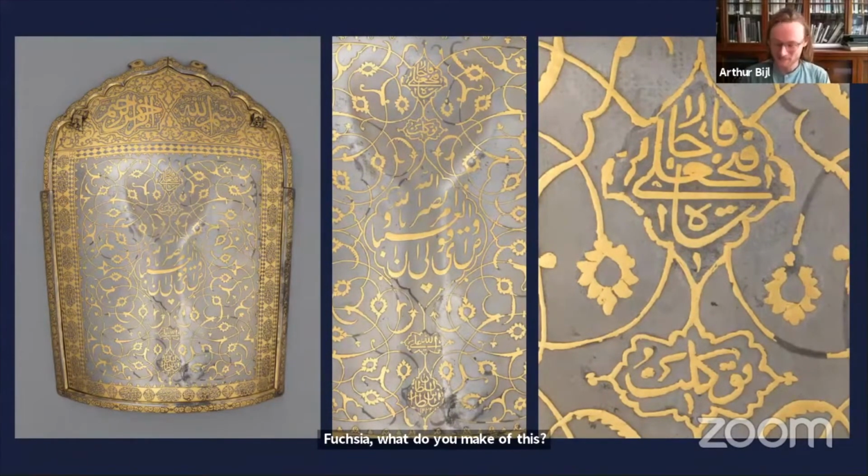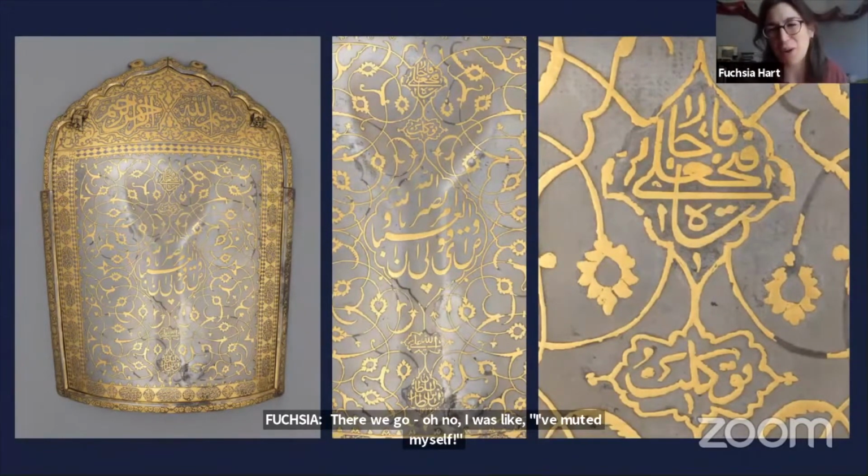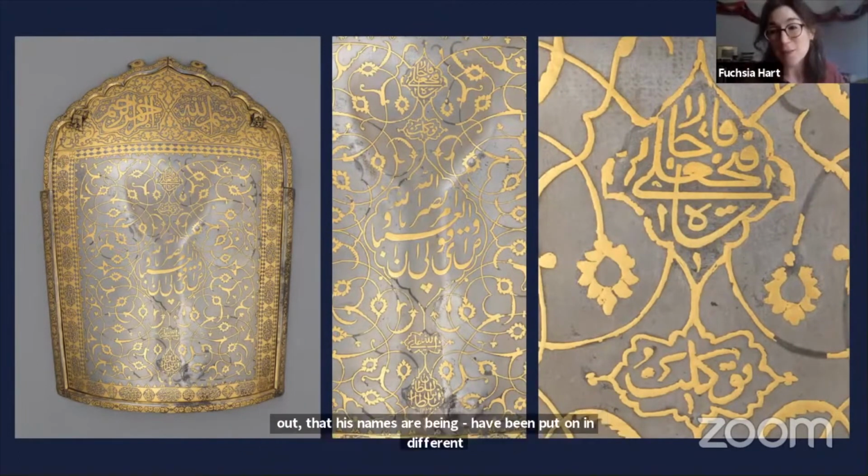Yeah, this is great. I'd say this is one of the major puzzles that we've been trying to think through and work out, that his names have been put on a different technique. But what I think we really want to do, because the way that we can try to work through this a little bit is by thinking about broader production in this period. So I'm going to take us back, if I can have the next slide, please.